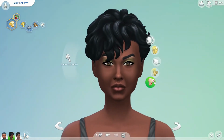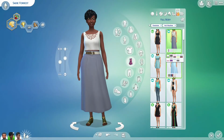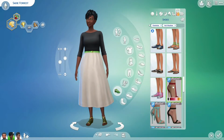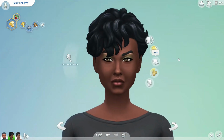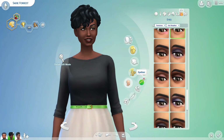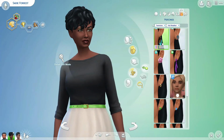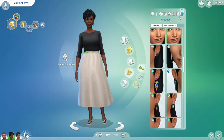Then I go give her a basic swimsuit. I don't see her doing anything fancy. And I kind of have her have a summer dress, and I struggled a little bit before I settled on this. It has a nice little green belt, which is a little pop of color. And then I give her a little bit muted makeup. I love this lipstick. The lipstick that she's wearing right now is one of my favorite lipsticks in game for women.